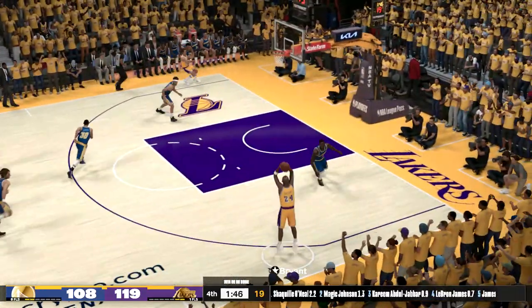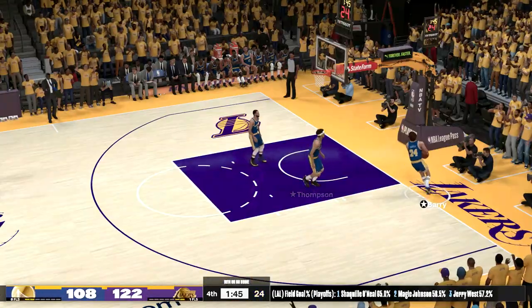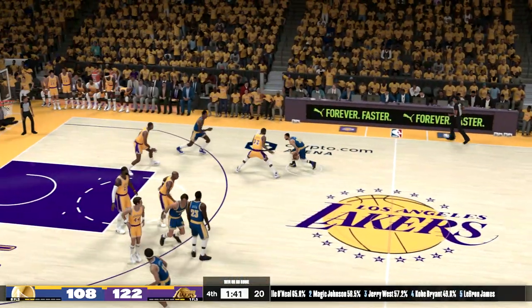They can take their time if they want. Yes, you have to regroup. Make sure you get a good shot. Boy, it's been all Kobe all the time tonight. What a scoring machine. Now here's Curry.